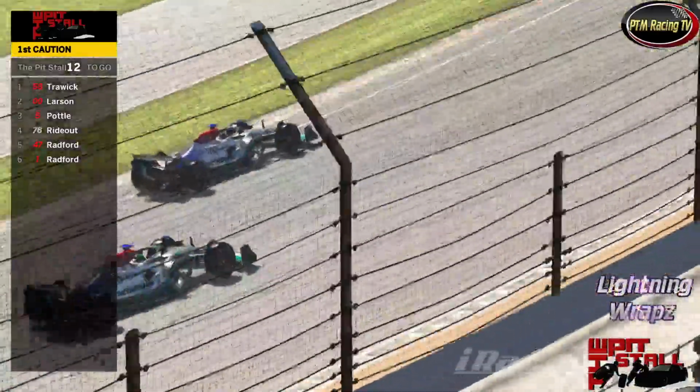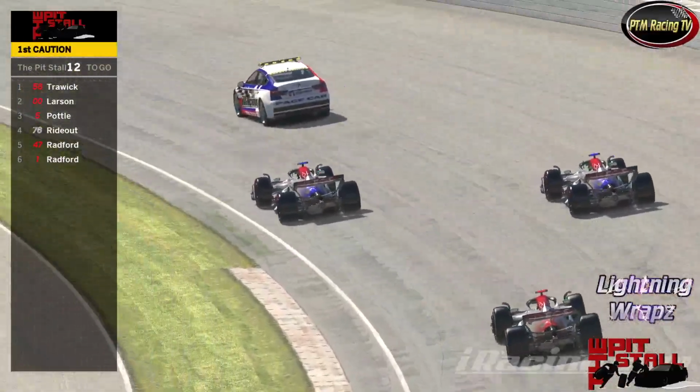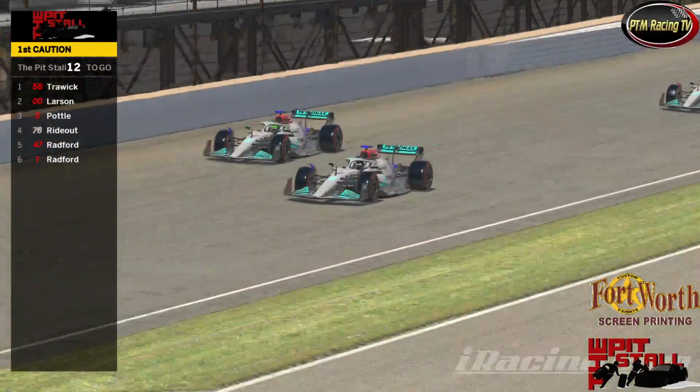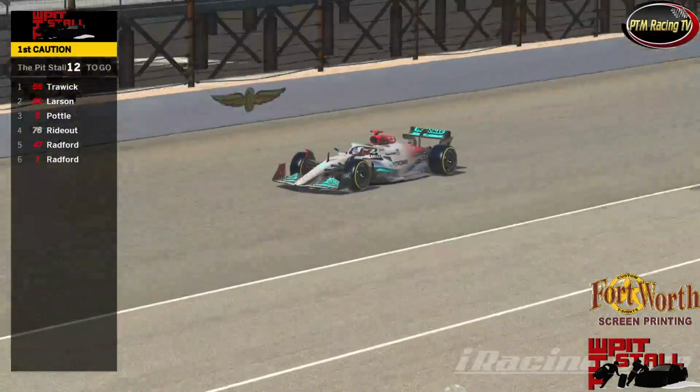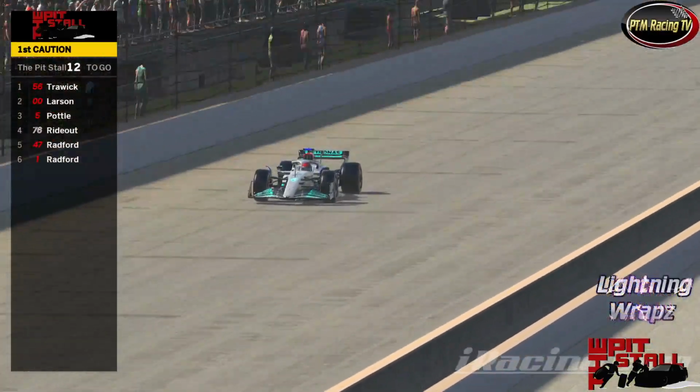But yeah, soft is red, so they're on the soft tires. They were on the hard tires early. They were on the medium tires earlier. So the hard tires are what currently Pottle, Rideout, Radford, Ray Radford, and Troy Radford are on right now.